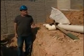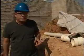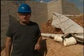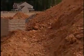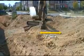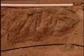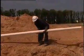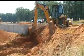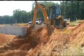Materials or objects can fall into excavations and cause serious injuries if they strike a worker in the trench. Materials such as dirt or rocks removed from the excavation, which we call spoil, must be kept a minimum of 2 feet from the edge of the excavation. This also includes tools, pipes, equipment, and other objects that can fall or be knocked into an excavation. The weight of the excavation equipment alone can cause a trench to become unstable.